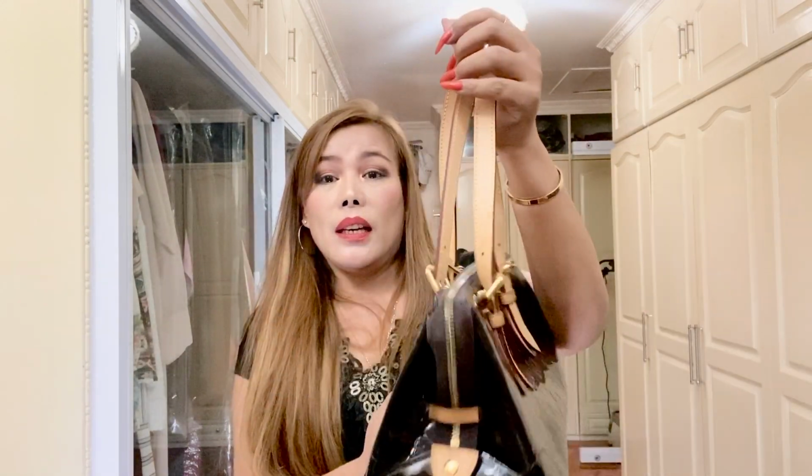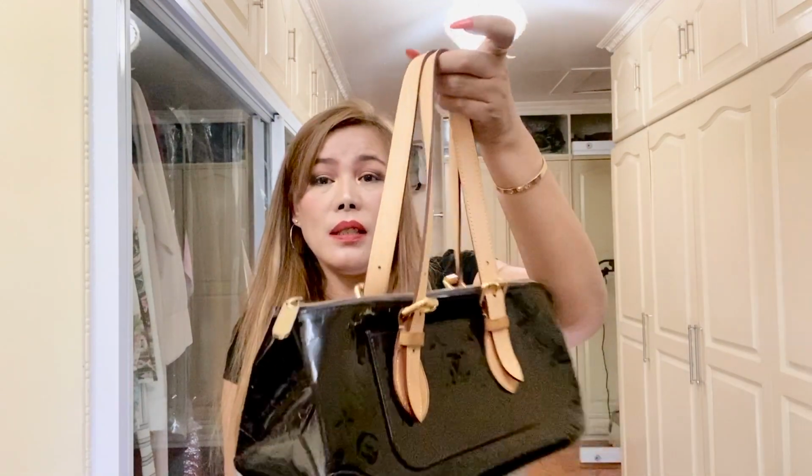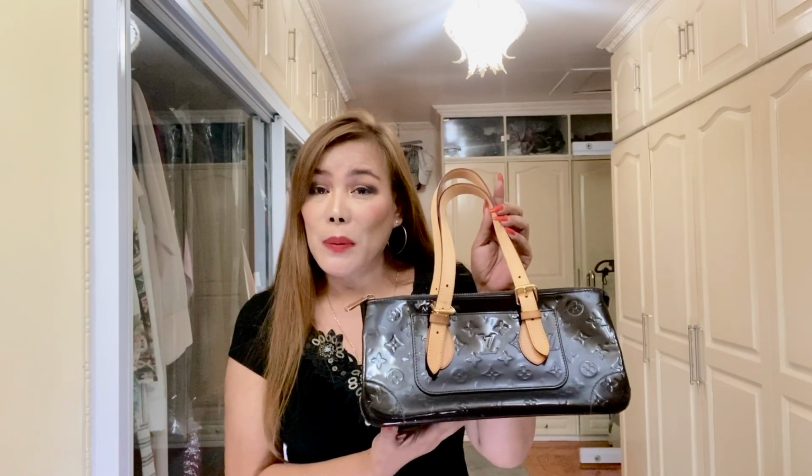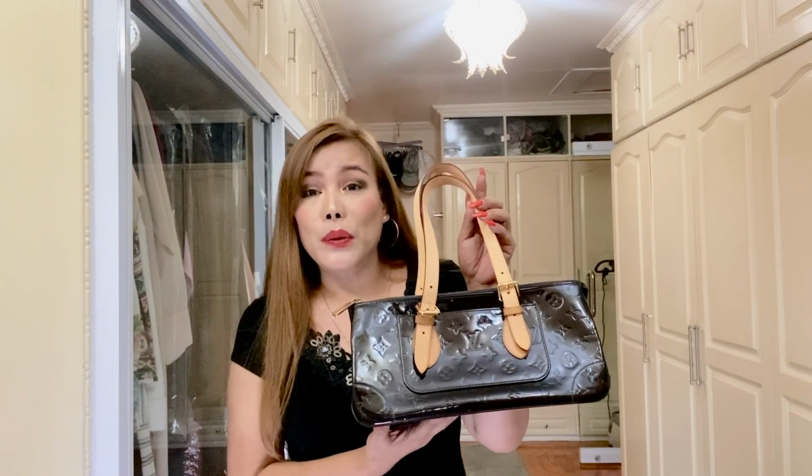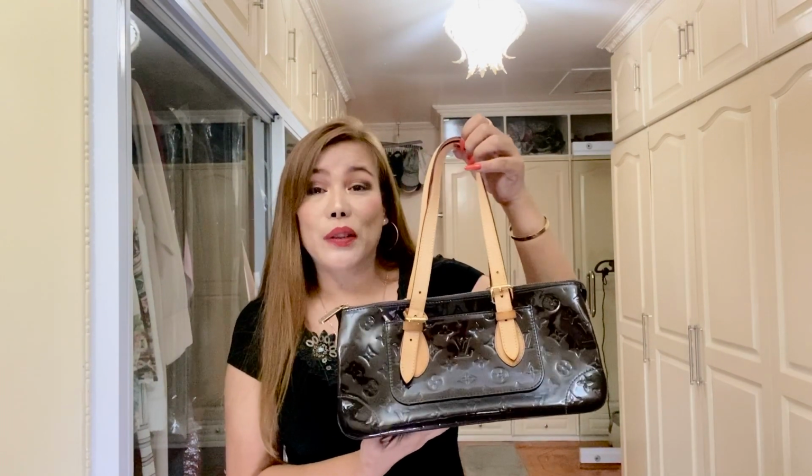Overall, the condition of this bag is still very good, and I purchased this brand new. It has been with me for 16 years now. The reason why I use this up to this time is because I love it. There's a sentimental value to it. It's actually my first Louis Vuitton handbag. It's such a marvelous day and night bag and so easy to wear with any outfit.